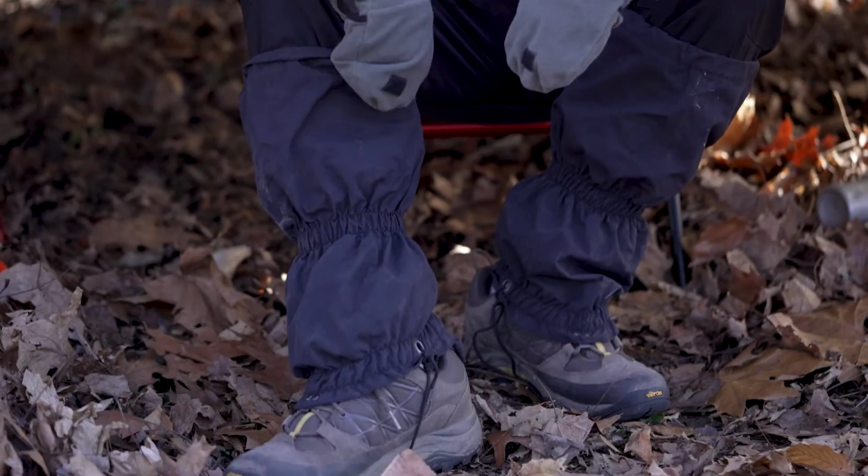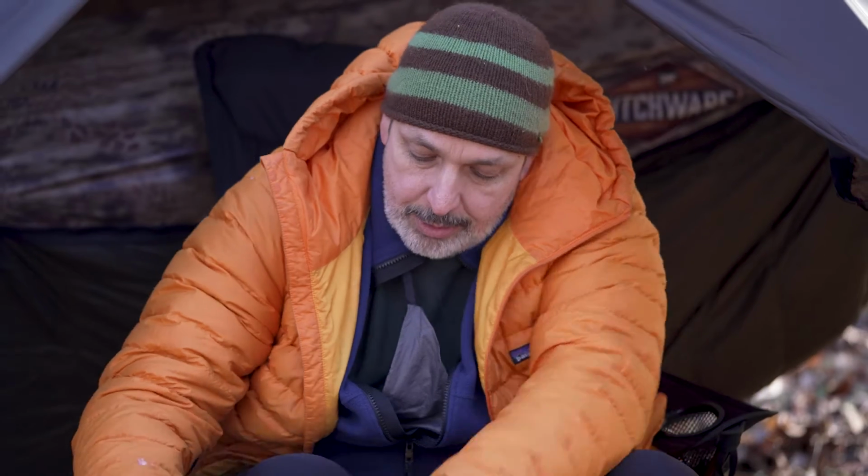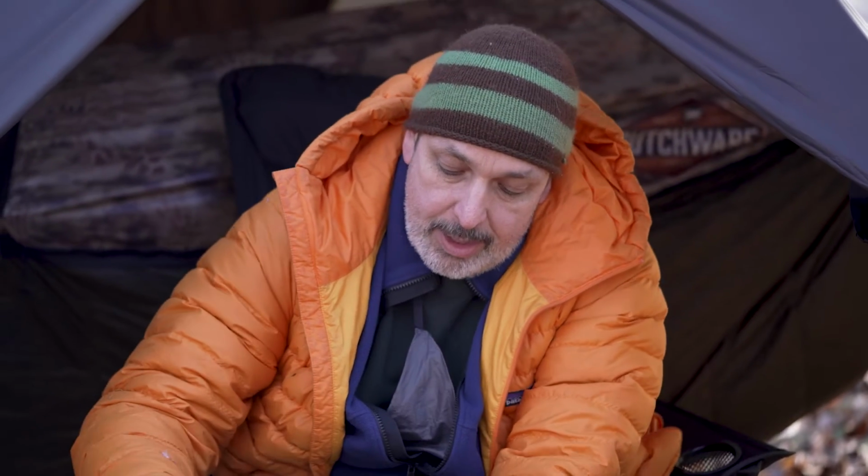Since we're going to have some snow, I like to wear my winter gaiters. These things are Gore-Tex and they are going to keep my socks drier. They're going to keep my legs drier and certainly warmer. I don't usually wear gaiters. If I do, they're usually low ones, but come wintertime, it is very important. Moisture management is absolutely critical.